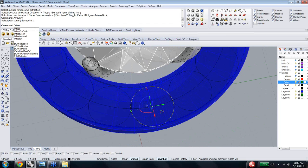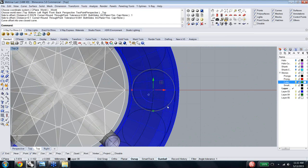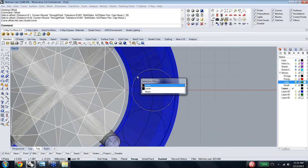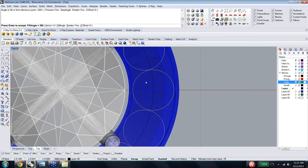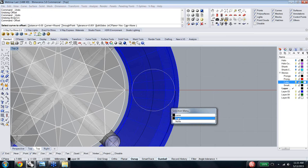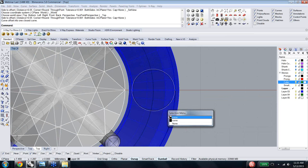So let's offset this curve in the top view, 0.1. And let's do 0.05, actually. Okay. Now I'm going to just delete that, and I'll just do array curve again, or it could actually be array polar at this point. Let's do array polar around 0, number of items 14. Okay, so that's good. I'm just going to escape there. I'm going to undo, offset. Apparently I have two of them there because it arrayed around that guy. Let's delete these both.